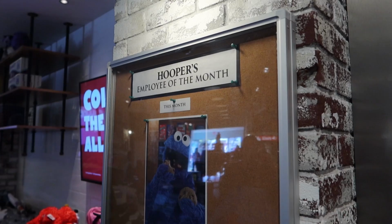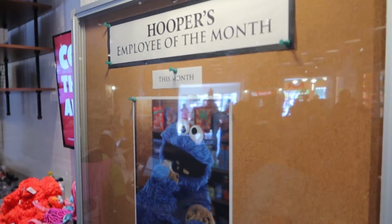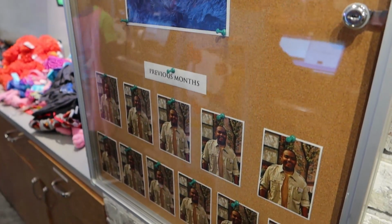I never noticed this before, but Cooper's Employee of the Month this month is Cookie Monster. He must have done something real special because this is his first month as Employee of the Month.